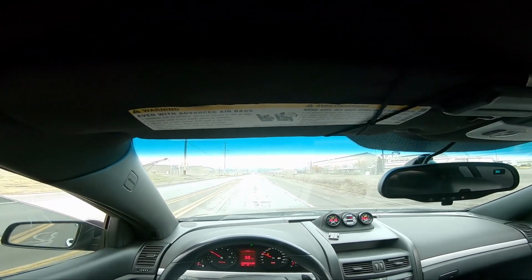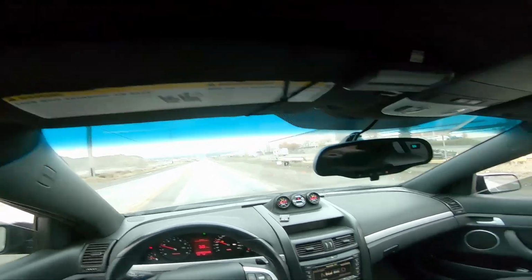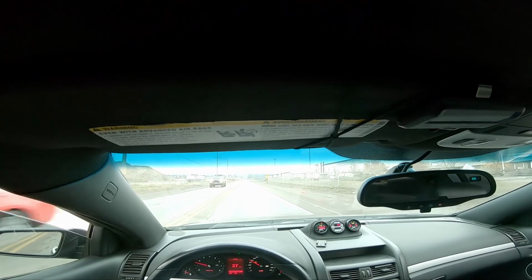So chintzy. But yeah, still like it. Still drives pretty damn good, having the Turbo 400 in the car, being a 3-speed.